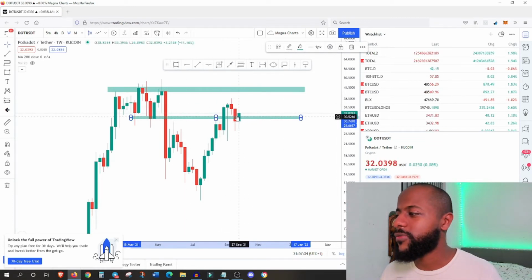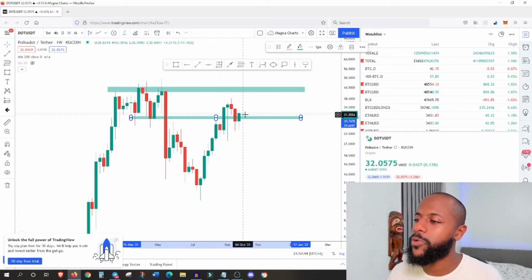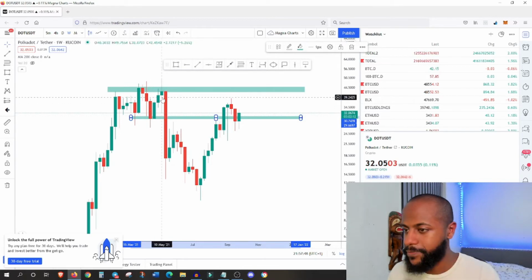If it stays above 30, then there's a good chance that we could see this getting tapped at 35 and then even higher towards 40, 45. So the main thing we want to see is for it to hold this support level of $30.